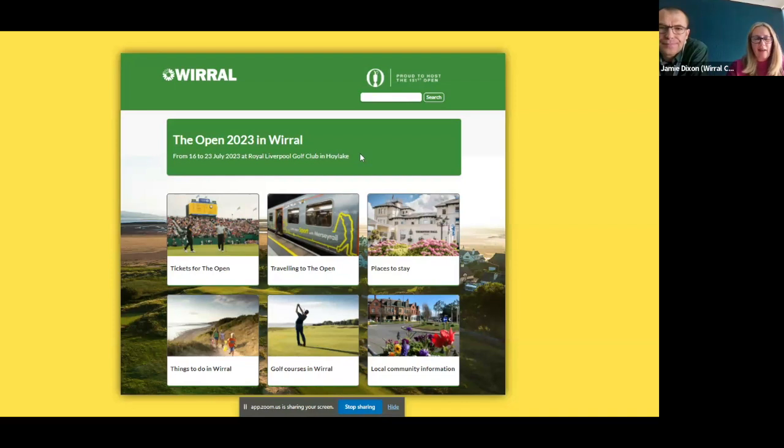And as you can see, it's quite a creative looking site. We've been sort of using a lot of images there in the background. We don't have that sort of flexibility with the main website.